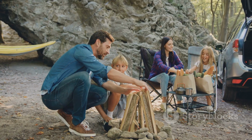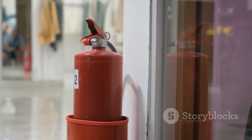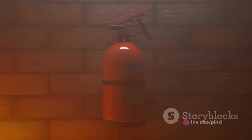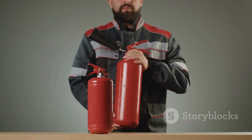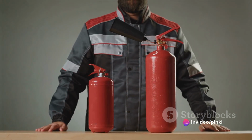Fire extinguishers are another crucial line of defense. Choose an ABC type extinguisher, suitable for various fire types. Place it in an easily accessible location, such as your kitchen or near an exit. Remember the PASS acronym: pull the pin, aim at the base of the flames, squeeze the handle, and sweep side to side until the fire is out. Regular maintenance is key, so get your fire extinguisher inspected annually by a professional.